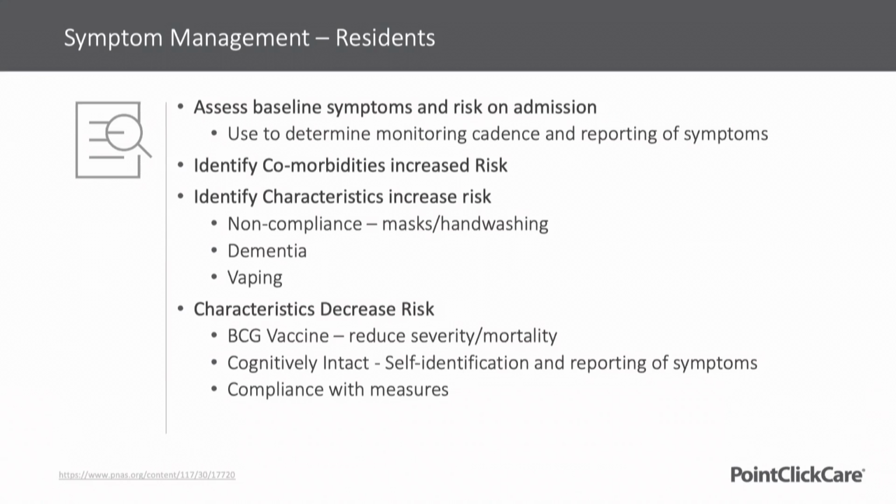Cognitively intact. If they're cognitively intact, they can self-identify, they can report their own symptoms, and they'll have better compliance with the actual measures that you're imposing. And it's really important that we manage these symptoms well, and that understanding of that baseline is so important to our staff and our residents for actually managing their health, managing the spread, and identifying where we really need to step in for our patients.